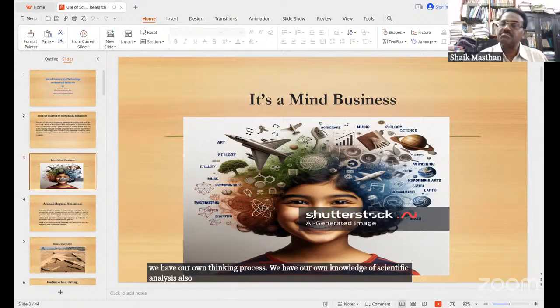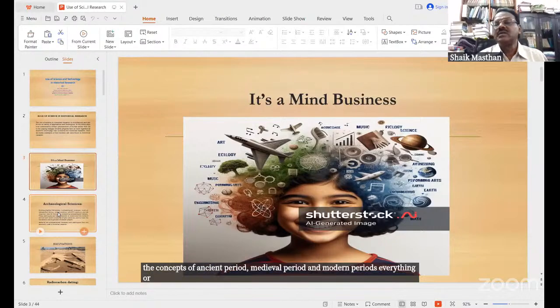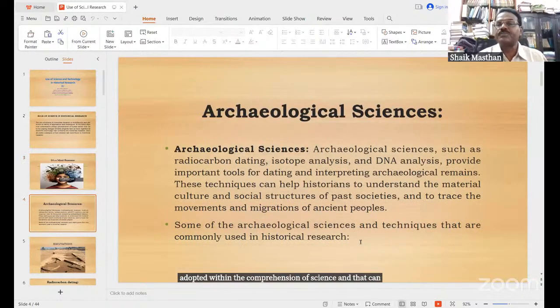So we come across that the mind is a business. We have a business mind, in the sense that science and technology are very much part and parcel of a historian's mind. We need not be afraid to say that we do not know science and technology in historical adaptation. The concepts of ancient period, medieval period, and modern periods, everything is adopted within the comprehension of science, and that can be seen as such.